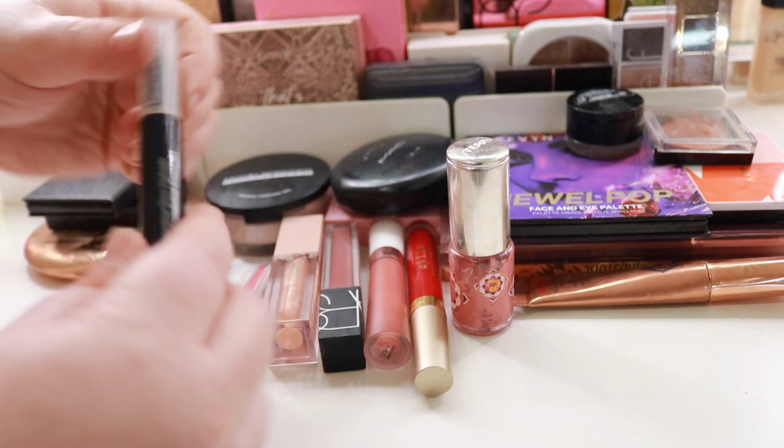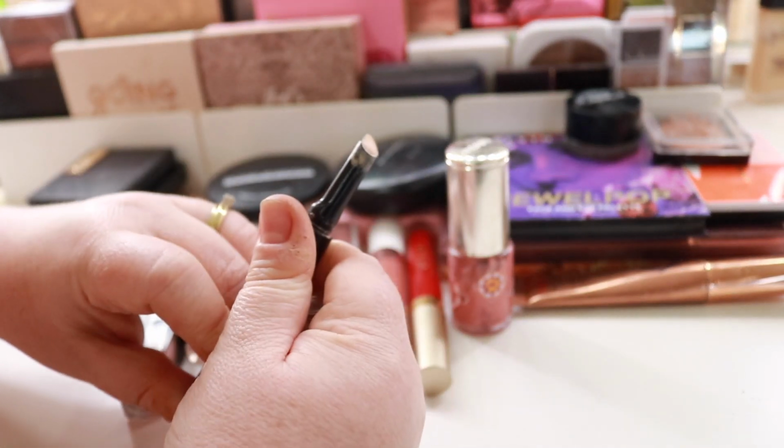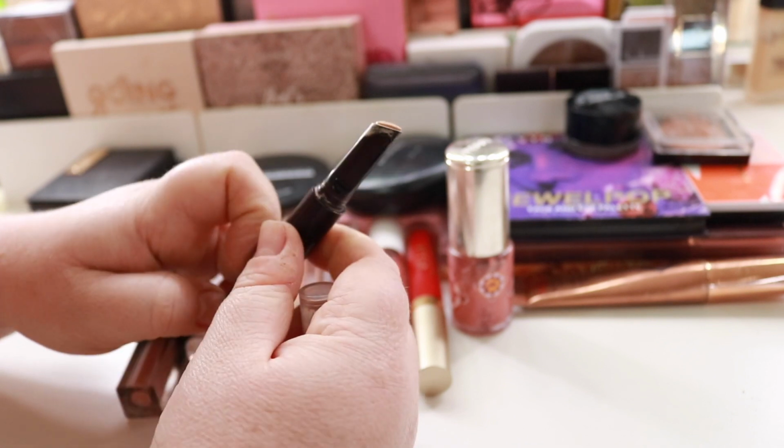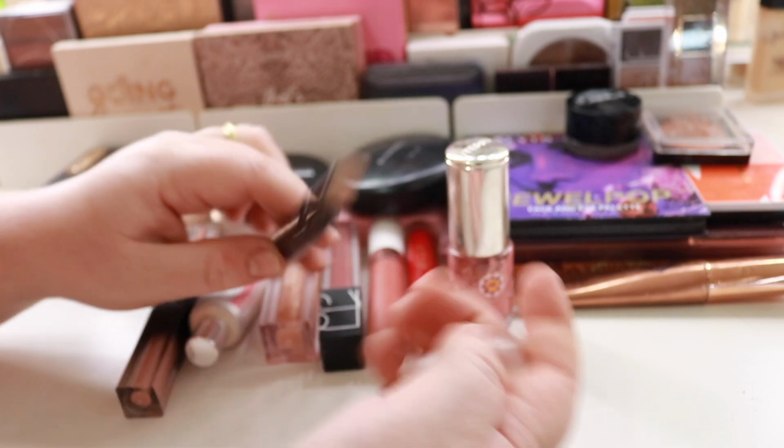And then the other one was my By Terry Stylo Expert Click Stick. I just don't know when this is ever going to end. It's the never-ending concealer. I have the shade number 1, so I really like that one too.